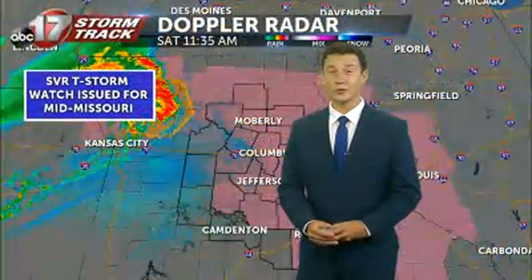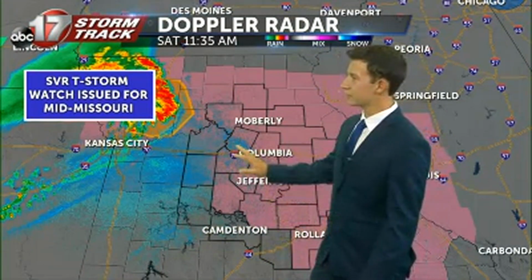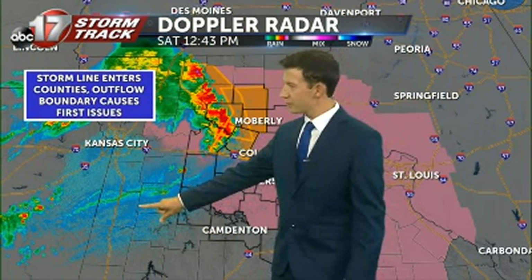Well, some destructive storms swept through mid-Missouri today, giving you a brief look at what we observed. Again, that severe watch was issued for mid-Missouri right around 11:30, and then, of course, as we moved throughout the day, we started entering those counties right around 12:30, and that storm line entering this outflow boundary, you can get a brief little idea of it.